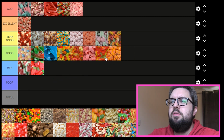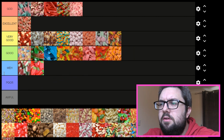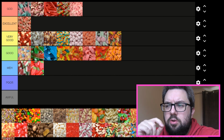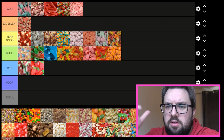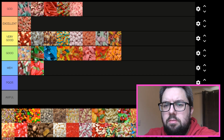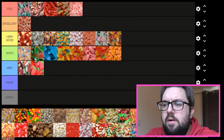Jelly babies. Probably very good. The reason I'm going to step these above the good gummies and candies is because these have a better and a more unique texture. They're easier to digest, aren't they? I mean, you actually break them down. The food actually breaks down in your mouth. Whereas with gummies, the food doesn't really break down. It just sort of stays there forever.